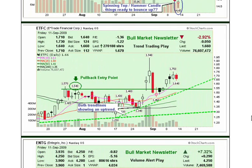Here was ETFC, E-Trade. This was our trend trading play, meaning that this was already in an uptrend. So it's one of those things where you just want to trade the trend. You don't want to go against it. Just go with the trend and trade it. So let's see what happened with this one.